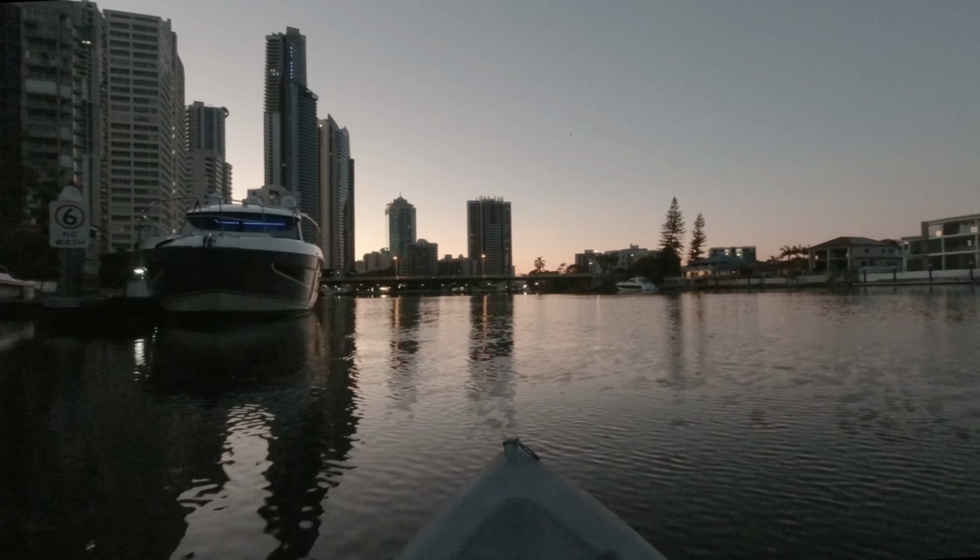At the Surfers Paradise pavilion. I tell you what, it's gonna be easy getting back if the current's still like this. Oh yeah, currently I'm at the Chevron Renaissance, so very cool.